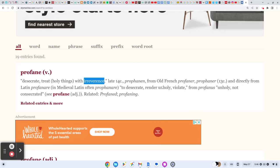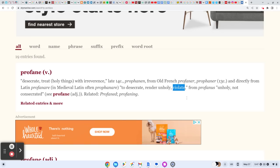To render unholy something that's holy is when you are truly profaning. You're just popping off with whatever your wicked acts, right? You're in violation. It ain't like you just started your Shabbat late or had to end your Shabbat early, or something happened this week. But every week, you're just profaning. You're just trampling HaWah's code. You're just in violation. You don't care.